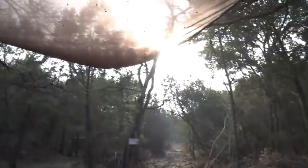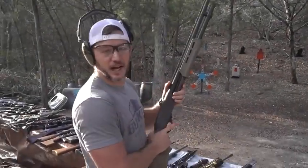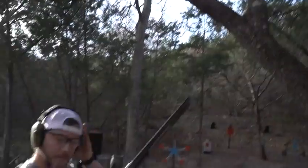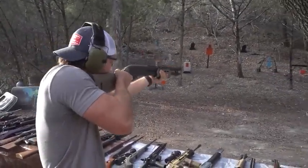That's my helicopter coming in. There it is. Yep, that's my helicopter. It's an Apache. It's loaded with all kinds of rockets and stuff. So we have an Apache as well. Left-handed 870 though is more exciting, so don't look at that.